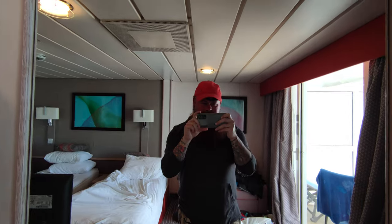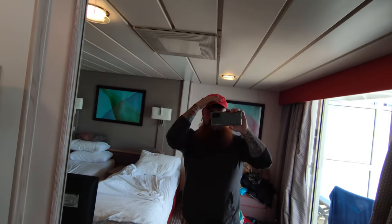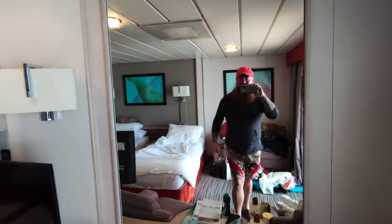Oh yes, here we go. So I've had to construct some kind of hat protection system. I can't just wear my hat because it destroys my head. So I've had to put a face mask underneath it. Looks bad, but it looks better than looking like a traffic light. Excuse me, French.